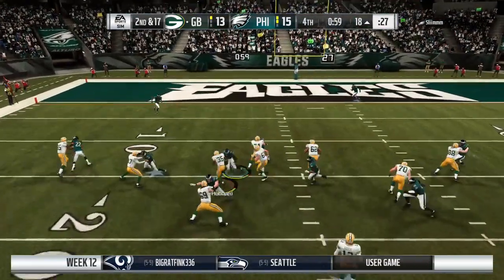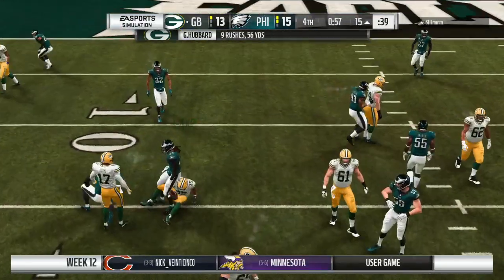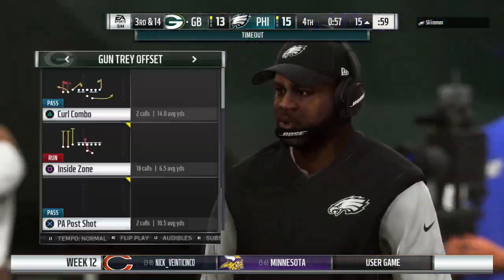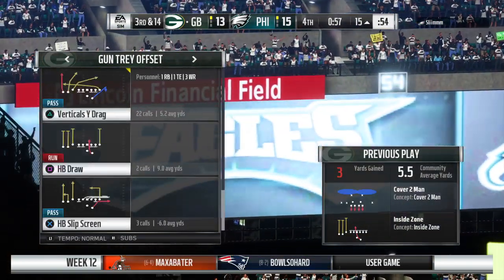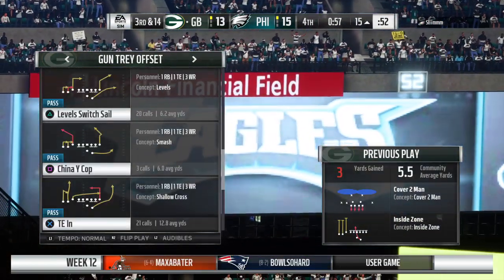They'll run it now out of the gun. And he'll take this one down near the 15. And the Eagles are going to go ahead and take another timeout. That'll leave them with just 1 remaining in this 4th quarter of play.